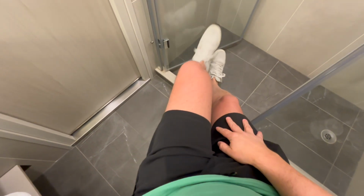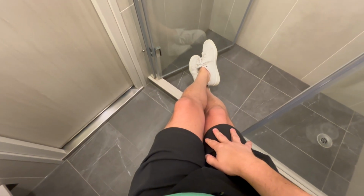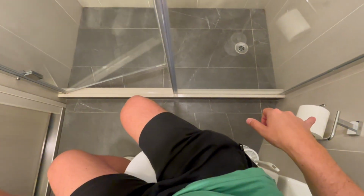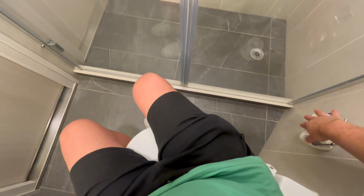And actually, look, you could almost stretch out, if you really wanted to, using that shower area as well. I'm just showing you how much floor space there is around the toilet. The loo roll is just to the side, which is quite convenient. I hate it when they put it way away from you, and you're overstretching, pulling your muscles. I don't think it's that bad personally.